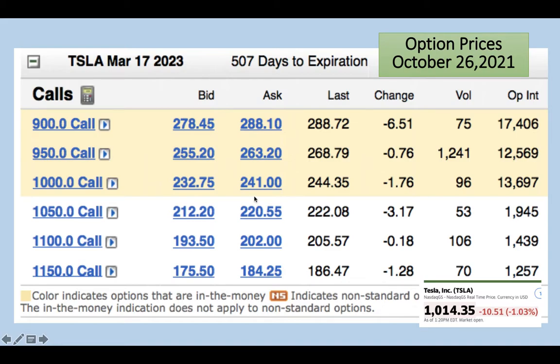So you will make a profit. However, you will pay a much higher premium. So basically, the premium is much higher. You can see the last price of this call option is $288 per share. You can see that's significantly high, right?